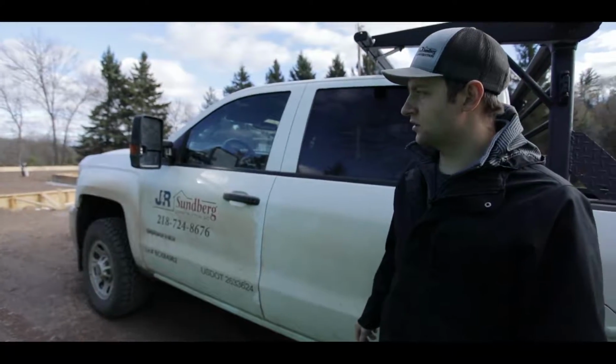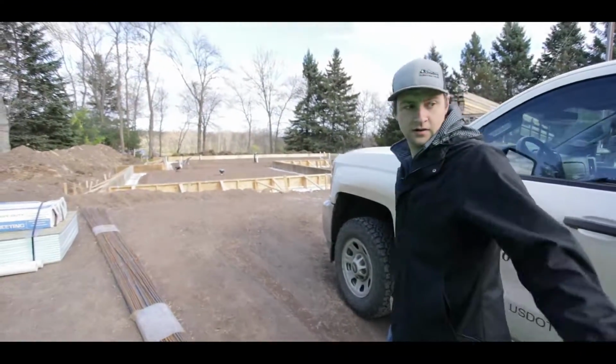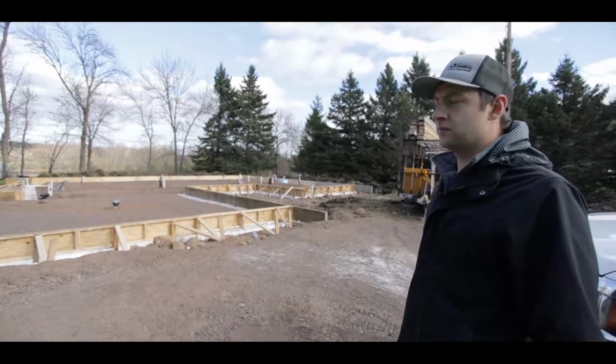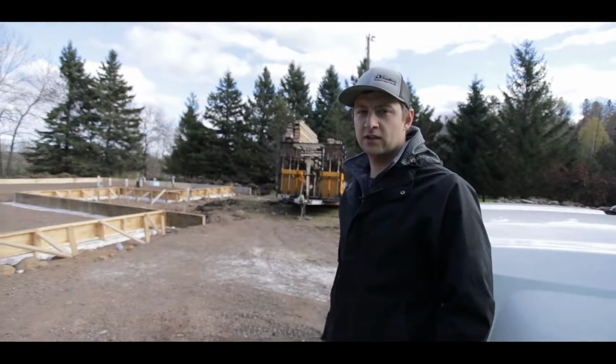Just wanted to show you the progress on this project. We're underway, we got the driveway punched in, got the form boards going in, plumbing groundwork is wrapped up, so we're underway now and just getting ready to get a slab poured next week.